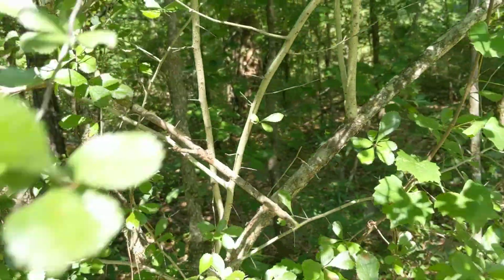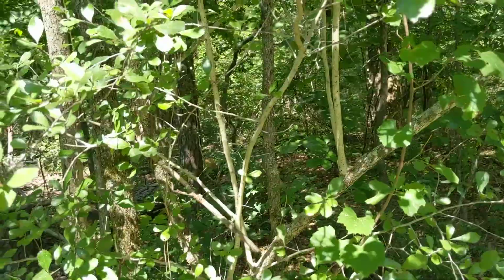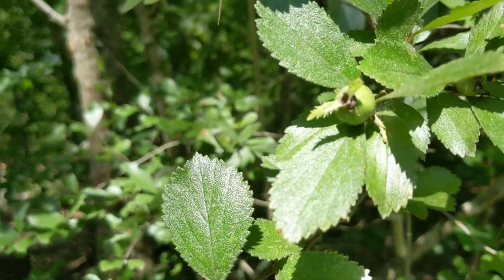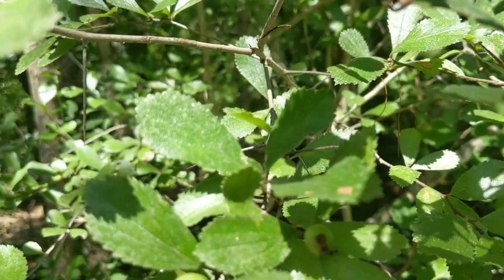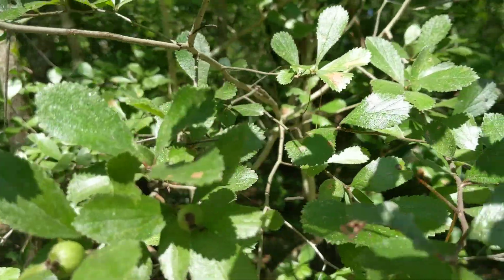The hawthorn, excellent survival food, excellent medicinal. Hey, get these growing on your property. Get them growing. You never know when you're going to need them.